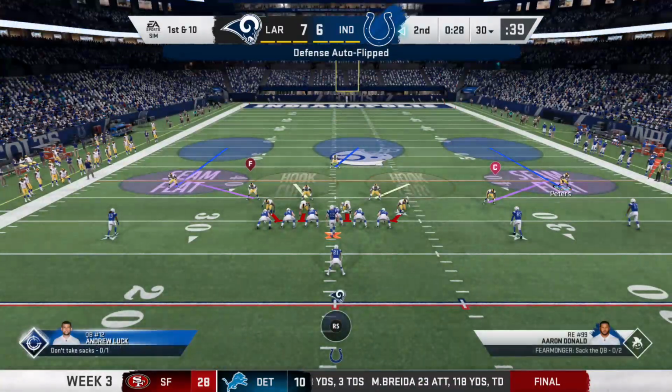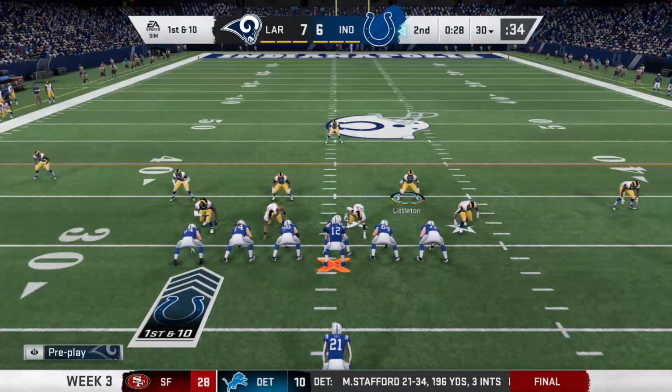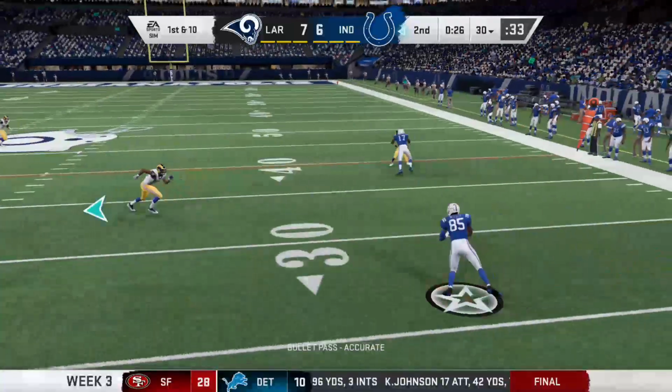Here comes the Colts offense now as they make their way onto the field. You've got less than 30 seconds left here in the half. You're well on your own side of the field. What are we doing here, Coach Davis?